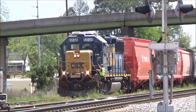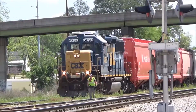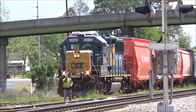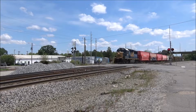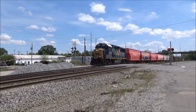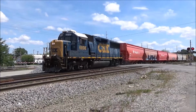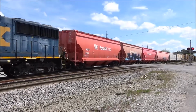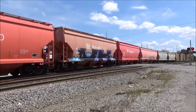The conductor flips the switch and allows the CSX train to pull forward onto the main line. Finally, CSX A730 pulls forward with the entire cut of Heart of Georgia interchange cars.